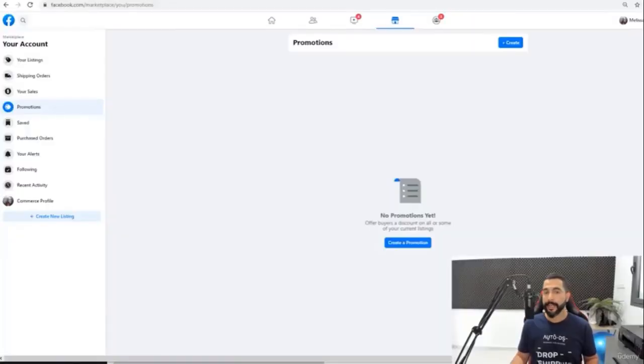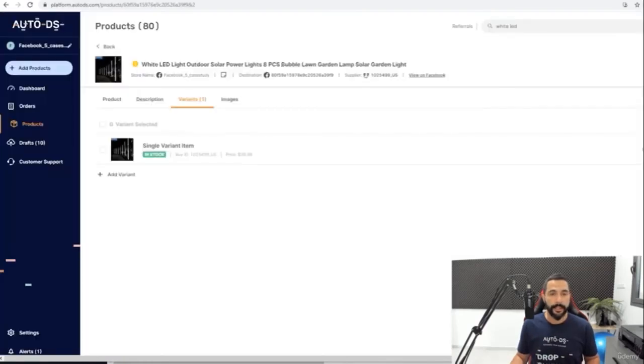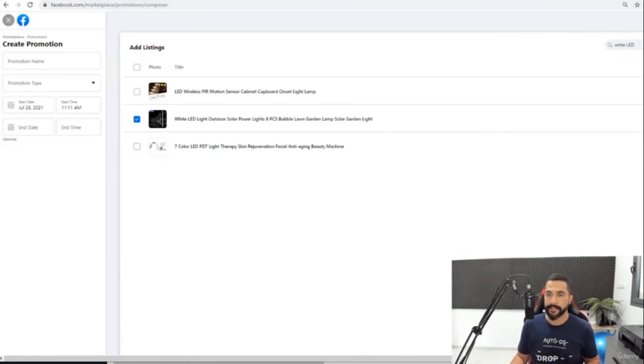Now you can do this to products that are selling well, and you can also do this to products that are not selling so well for you and you want to try and move them. So here is the promotions page, and you can select which listings you would like to promote. So I'll just search for white LED. And here we go. Here's the white LED light outdoor solar power lights product. So I'm going to simply click on that. It's this product, as you can see here, $36.99, and on Facebook you can see that it's $37. Facebook just raised it up a little bit, but as you can see, AutoDS already updated my Facebook store.